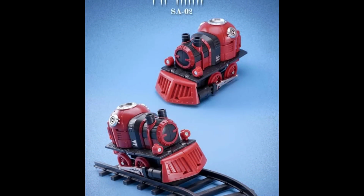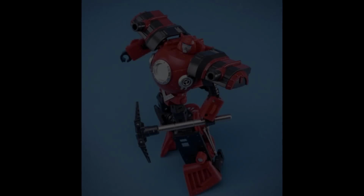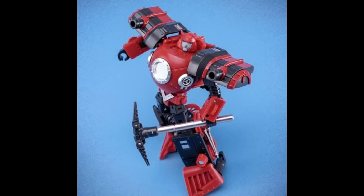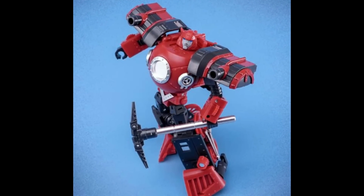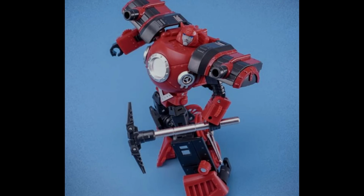And then they've also got this one. There's going to be a little play on Cliffjumper, and this is called Leap. For me, I'm probably going to pick up Steve Train just to see how they go together, and the fact of having a transforming Thomas the Tank is pretty cool. I'm going to go with that.